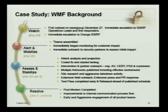This slide is the high-level one, and then I have a bit more detail on the next one. Things I want to highlight here are that from December 27th to January 5th, that was essentially the time frame that we're looking at here. We first noticed it on the newsgroups on the 27th. Teams were immediately assembled. Pagers went off, and we figured out exactly what the problem was, where the fix was.